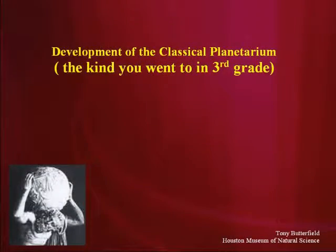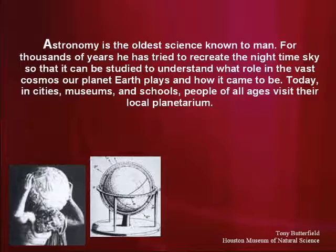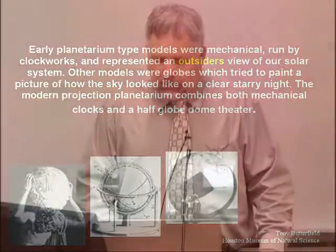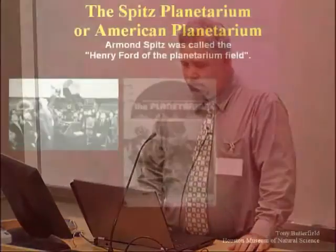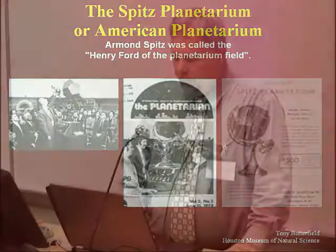perspective of planetariums. Planetariums have been around for thousands of years as mankind's quest to recreate the nighttime sky. In the beginning, they were celestial globes that depicted the stars and mechanical models which recreated the motion of the planets. Shortly after World War II, a German company named Zeiss combined the two and created what we know of as the classical planetarium. The classical planetarium is probably the planetarium that you went to in third grade with the big machine in the middle of the room. Chicago was the first planetarium in the United States to get one of these expensive machines, shortly followed by New York, LA, and other major cities.